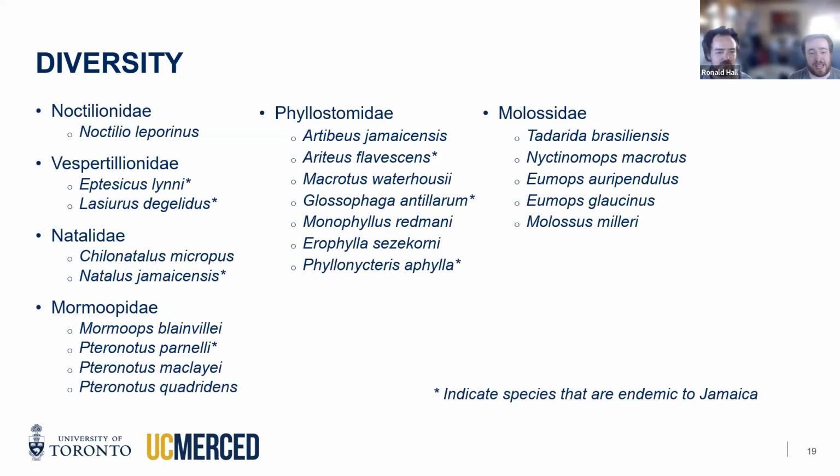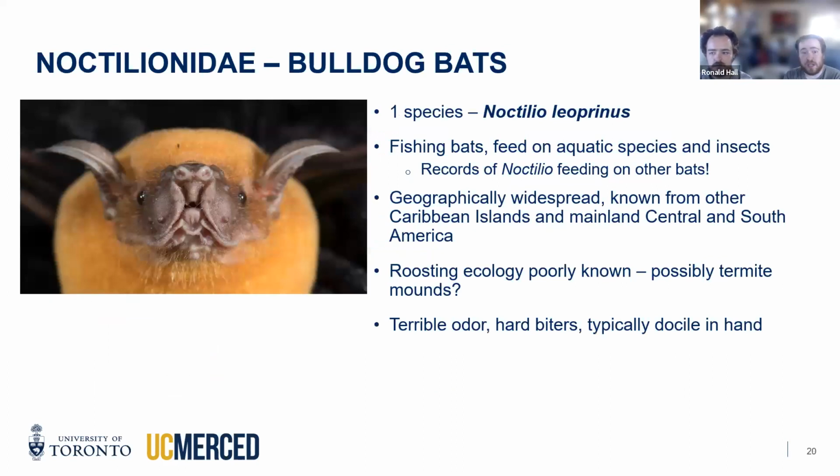So Jamaica, as we mentioned, is very diverse for an island. There are members of 6 families of bats, of a possible 9 that you can find in the neotropics, so almost every family is represented. Most of these families are quite diverse, such as Mormoopidae, Phyllostomidae, and Molossidae. And as you can see from the asterisks, those are all species that are endemic to Jamaica, so found nowhere else in the world. I'm going to start out talking about Noctilio.